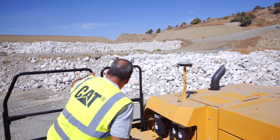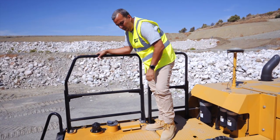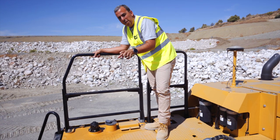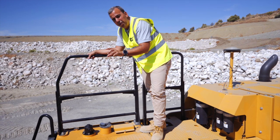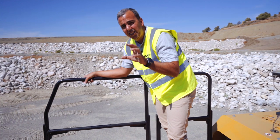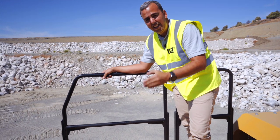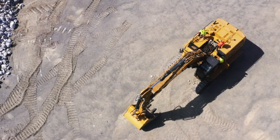So now we talk about the hydraulic system. I'm going to take advantage, since I'm here, to talk about the hydraulic tank. Remember, one of the key things on the next gen HEX is about reducing operating costs and reducing maintenance costs. We have reduced the maintenance cost of this machine compared with the previous model by up to 20%. And let's talk a little bit about the changes we have made to improve the maintenance cost.